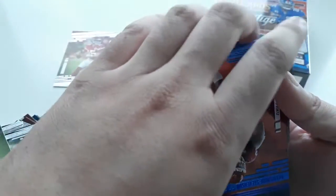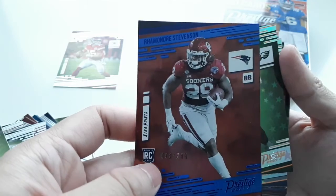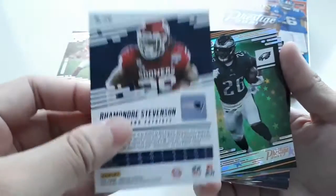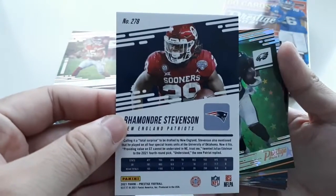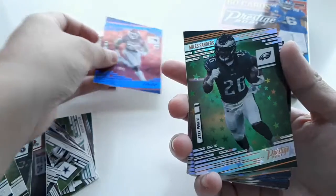Alright, we got a numbered out of 249. Ramondre Stevenson, running back for the Patriots. Okay, here's the back. Nice, we got a nice numbered card. I'll sleeve and top load that.